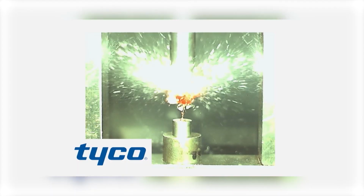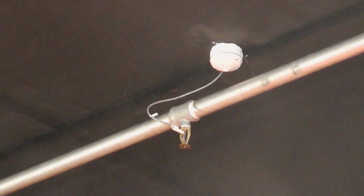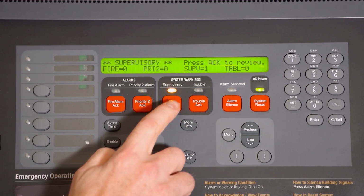And what's the latest innovation in fire suppression to come to market from Tyco? The new electronically activated sprinkler system that offers sprinkler heads with sensors to identify the source of where a fire has started.